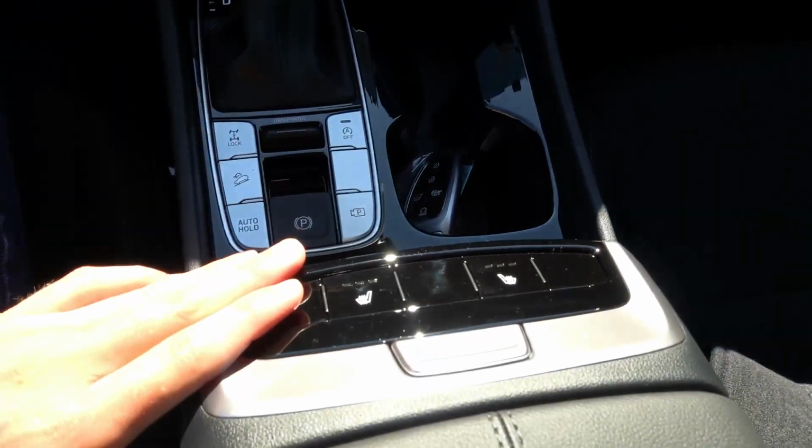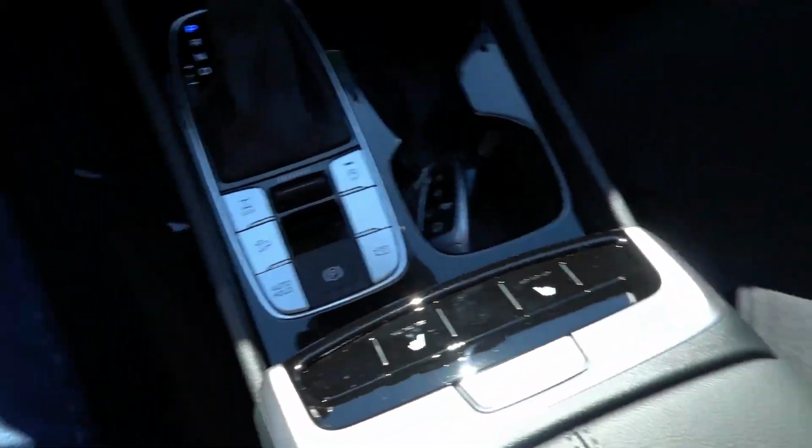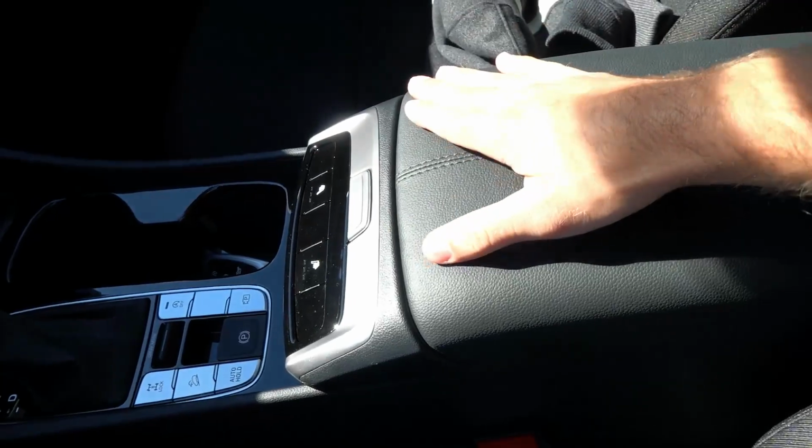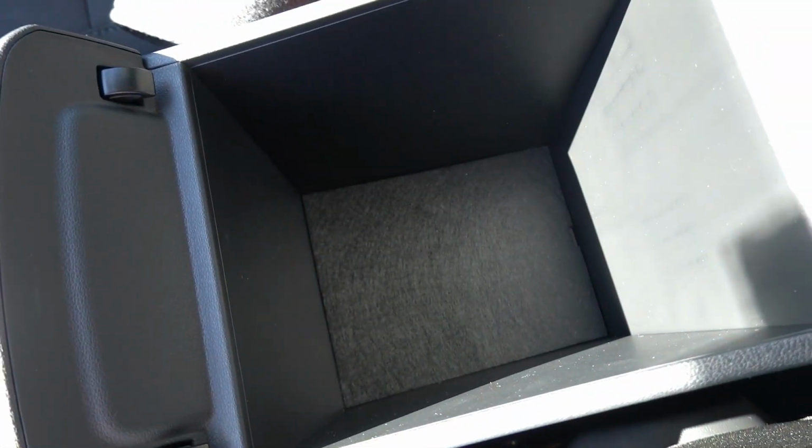Heated front seats is one reason why you should step up to the SEL. If you do want that feature, I think it's nice to have, especially if you live in a colder climate. Padded center armrest, good amount of storage inside, no ports or lights.